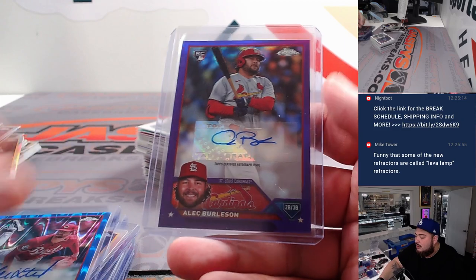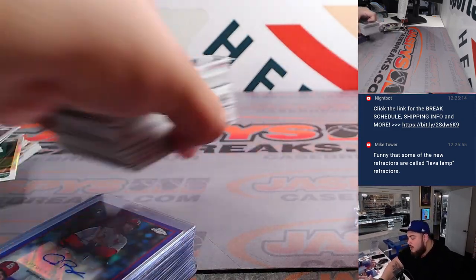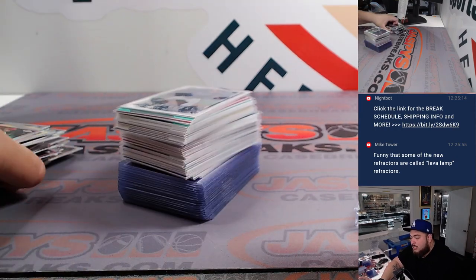Jermaine Perkins, Stott, and then Alec Burleson for the Cardinals. Cardinals had a nice break, though. I was hoping for some Walker ink, but that orange Youth Quake is pretty nice.